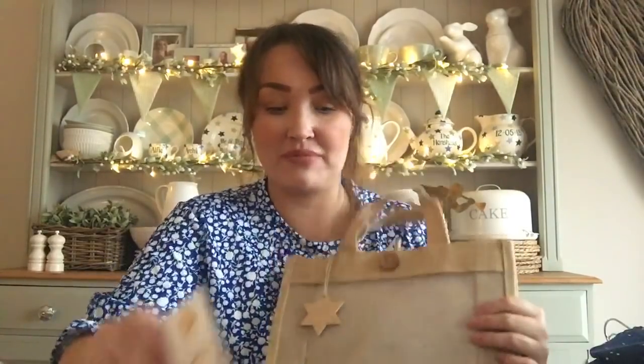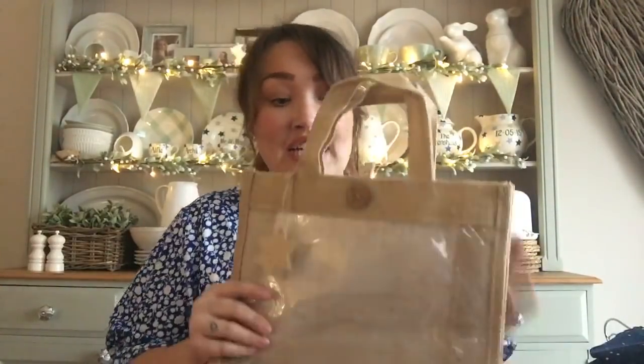It could be a present in itself, a little shopper. But I thought it would look really cute with the stickers I've been kindly sent by Scribe Tribe Studio. Put that on the front so you see the gold letters, and then I'm going to fill it with all its little contents. It's nice and simple. $1.99.